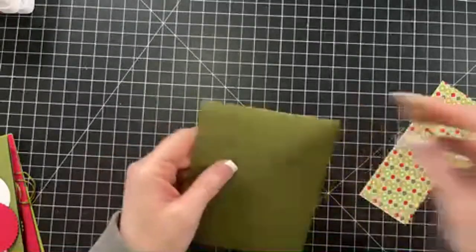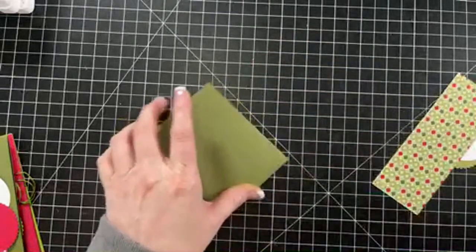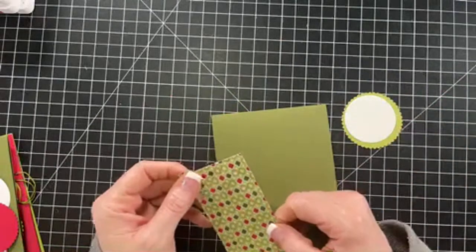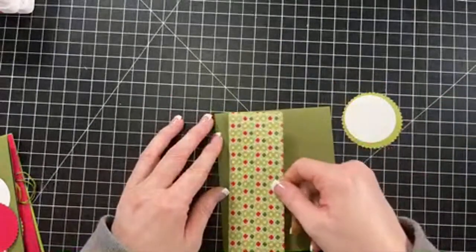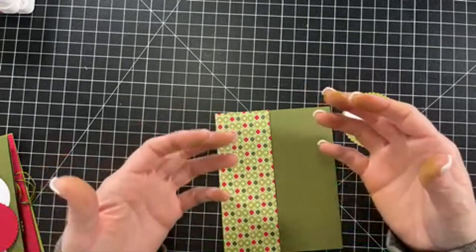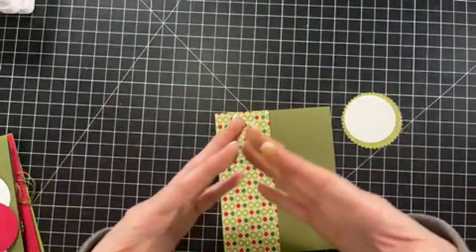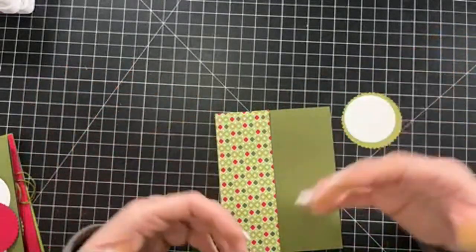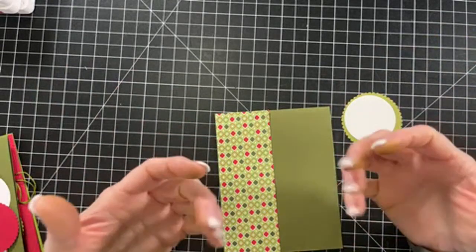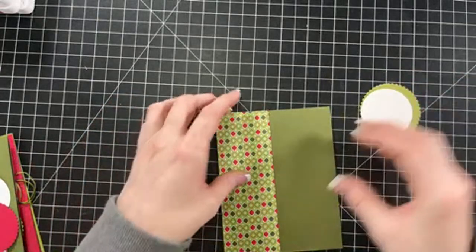I'm actually making these cards today as part of our Stampin' Communities swap. We do a card swap, which is where you make a certain amount of cards and send them to one person. They divide up all the cards, so if there are 5 people in the swap, you make 5 cards and then you get 5 different cards back, which is fun.